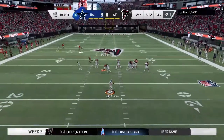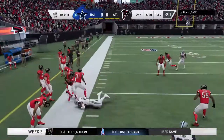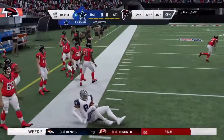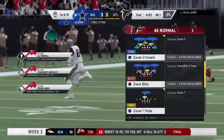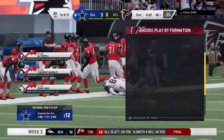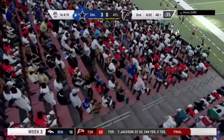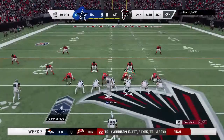Off the play fake, here's Aikman. Wide open receiver, complete. And he'll be taken down, but not before they work it across midfield. And a nice gain of 21 yards. First down, Dallas. This offense finding its legs now. Here's another 1st and 10. 36.